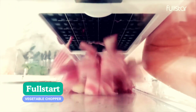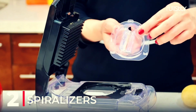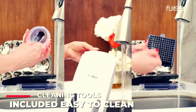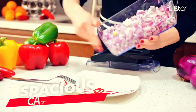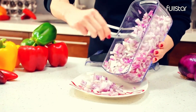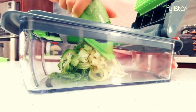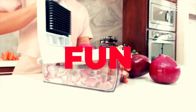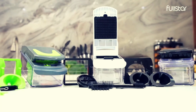Number 9. Fullstar Vegetable Chopper. The Fullstar Vegetable Chopper simplifies meal prep with its 4-in-1 functionality. Featuring rust-resistant stainless steel blades and a soft grip handle, this kitchen essential ensures precise chopping, slicing, and dicing. The non-skid rubberized bottom and catch tray minimize mess and provide stability. Dishwasher safe and versatile, this chopper is perfect for novice cooks and seasoned chefs alike, streamlining the cooking process with ease.